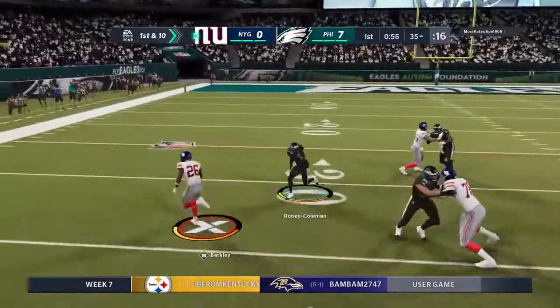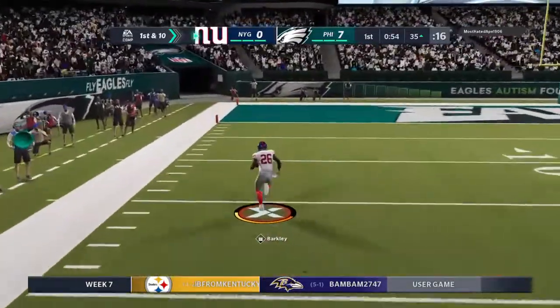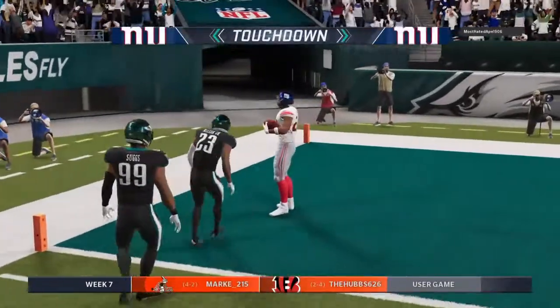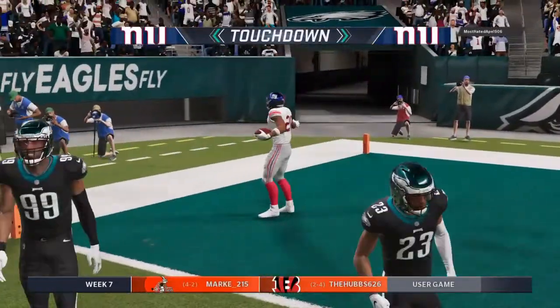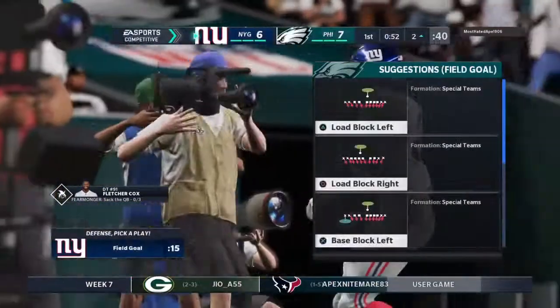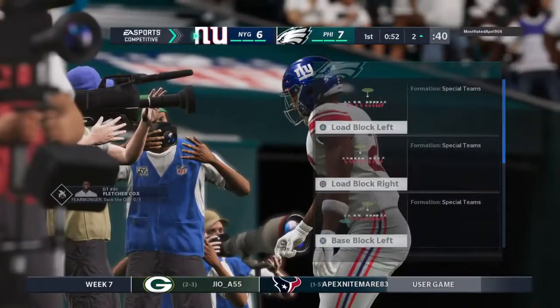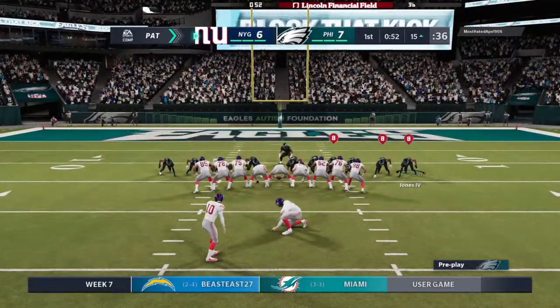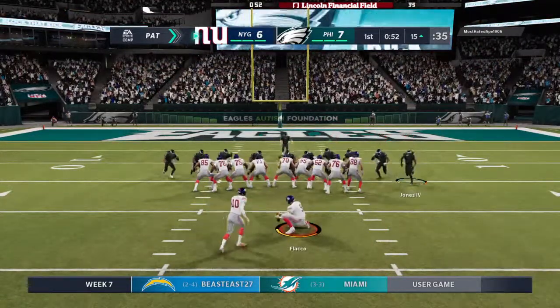Here's a give to Barkley. He's got a first down and much more inside the 20. And all the way in. Touchdown, New York. Touchdown. Saquon Barkley, his 6th touchdown of the season. And the Giants are an extra point away from tying up this football game.